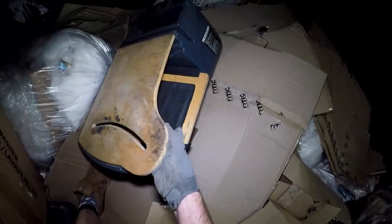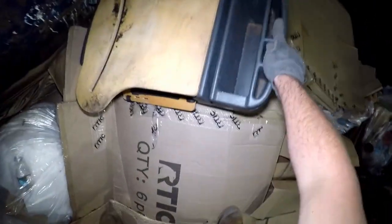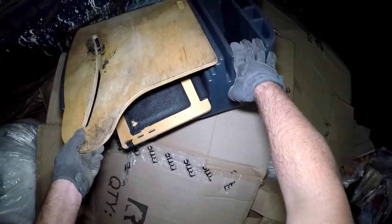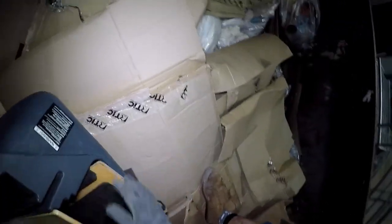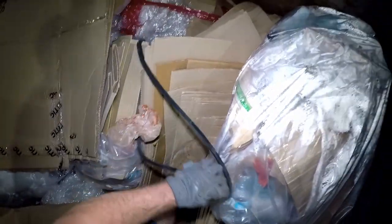Yep, they done been rained on now. But apparently these are little workstations you put in your car. So you have your little spot for your laptop and all your mouse and all this stuff. And they're expensive. Oh my gosh, they're expensive. Not anymore though. Got all wet and stuff. All right.